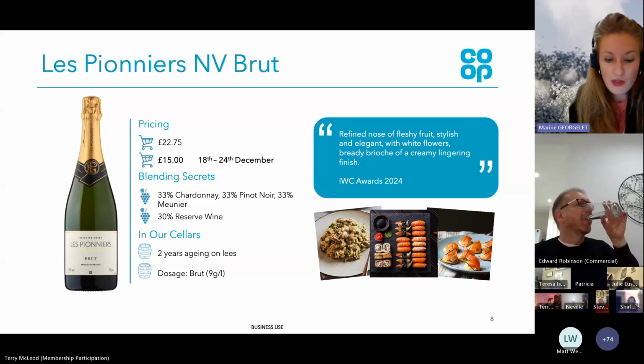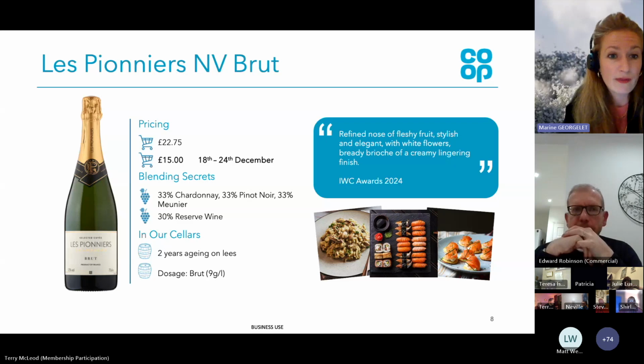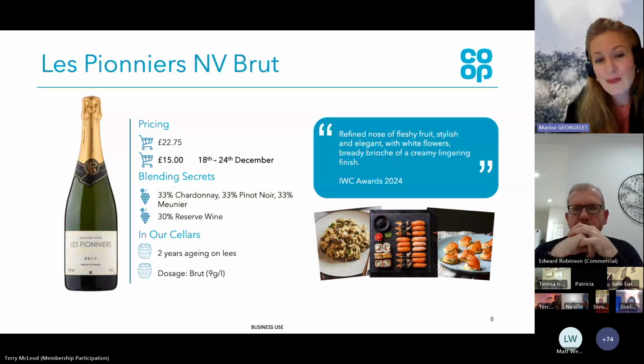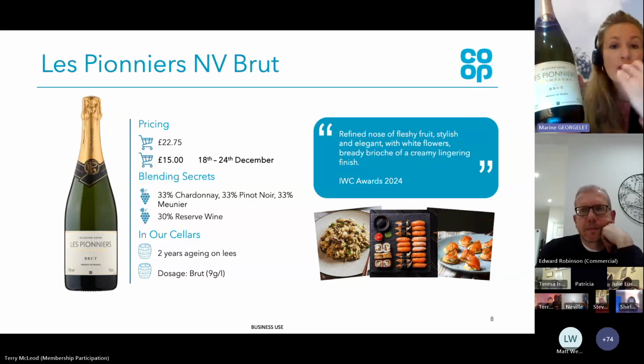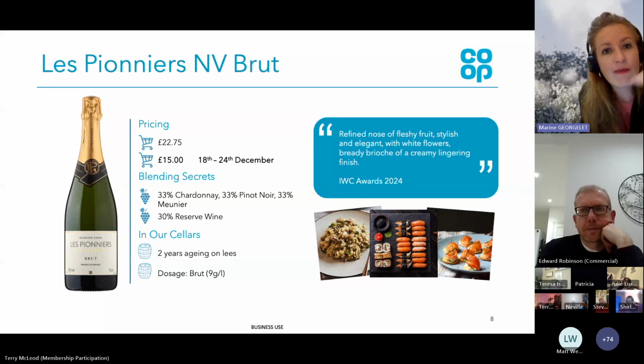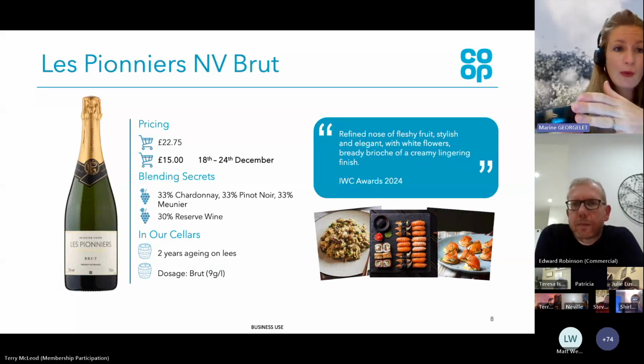If we consider the range, so brut, rosé, and vintage, Les Pionniers brut is really the entry level, the first one of the three that we make. However, what is interesting is that it is the hardest for our winemaker to craft. Why? When you purchase this bottle, there is no year on the bottle. That's why it's called a non-vintage, because we have blended several years of harvest with one main one. In our case, the main year is 2021. 70% of the grapes come from the 2021 harvest.